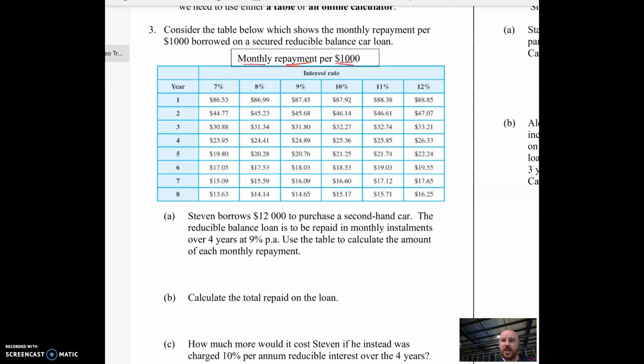The question is saying Stephen borrows 12,000 to purchase a second-hand car. The reducible balance loan is repaid in monthly installments over 4 years at 9%. So use the table. We're looking for 4 years and 9%. There's your 9%, there's your 4 years. You just go to see where it crosses, and it is going to be 24.89. That's the monthly repayment.